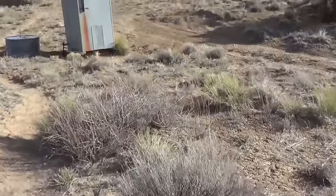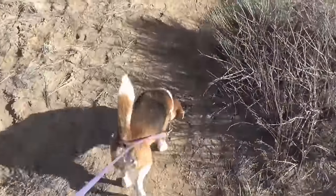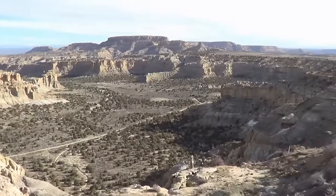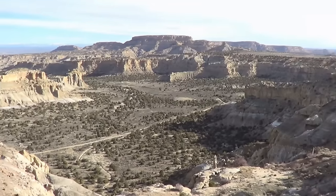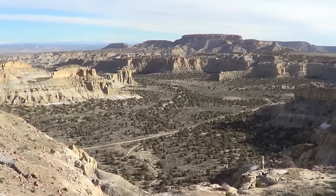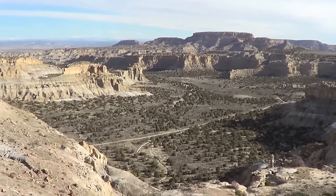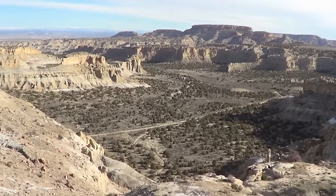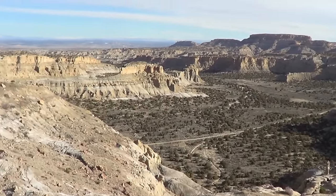Okay, let's go. Get going. So this is the first little viewpoint. So we can see over the ridge and down into another area. You can see some of the roads down there for the oil and gas guys to move around on.